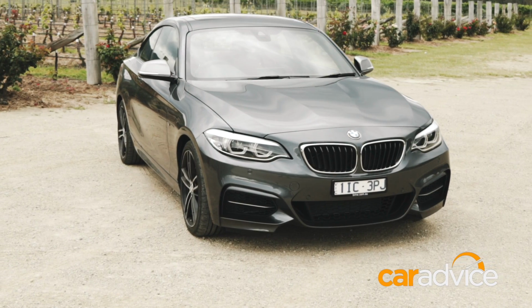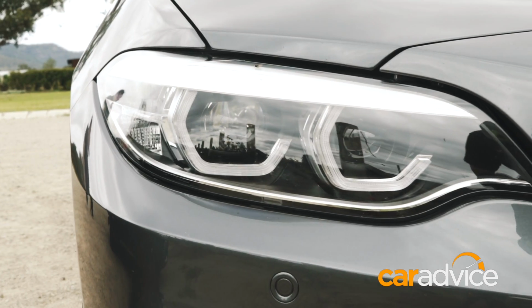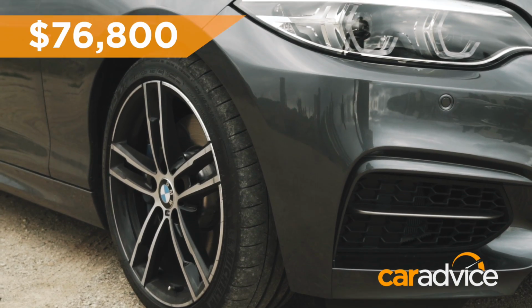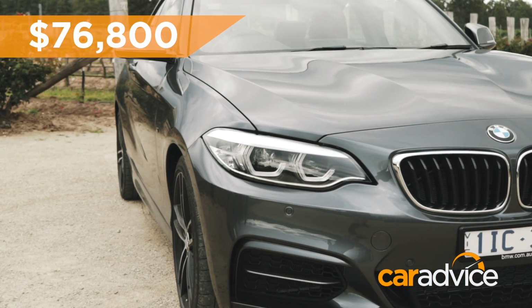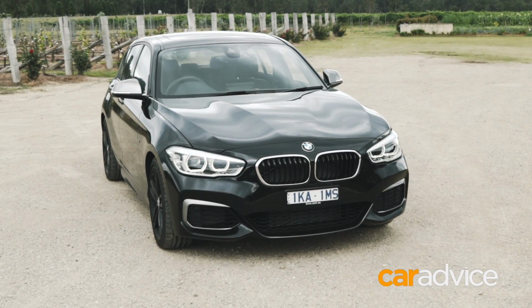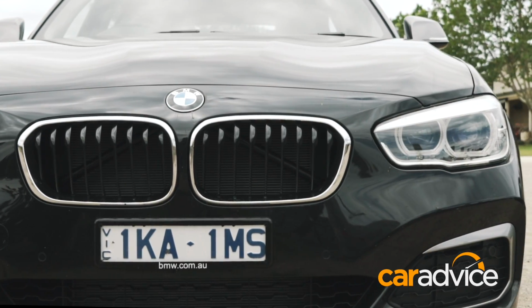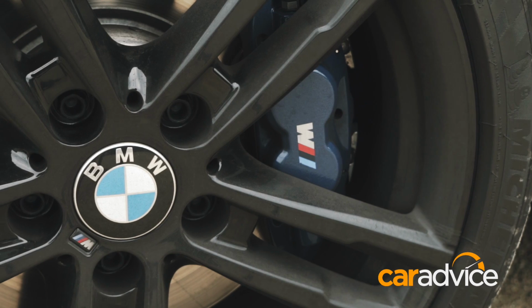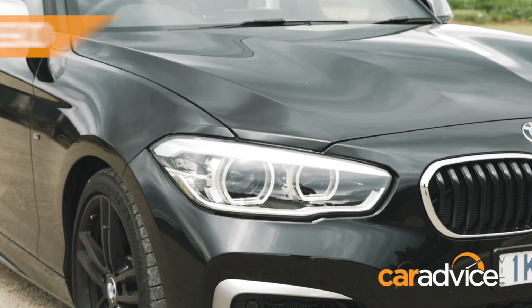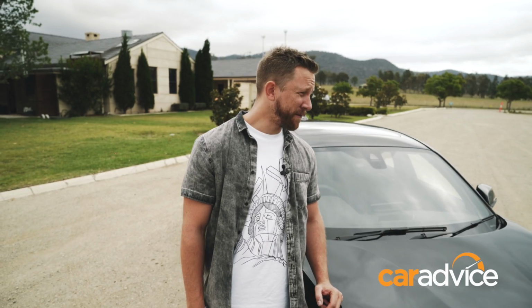The recent midlife LCI update has provided the M240i coupe sharper looks and a lift in equipment. But at $76,800, BMW has hiked the price by a couple of grand. Equally as fresh-faced and feature-laden is the LCI improved M140i. The old hatchback was already more affordable than the coupe, but BMW wiped another 5 grand off the price. At $59,990, the 5-door looks a relative steal. Mate, that's a massive difference in price.